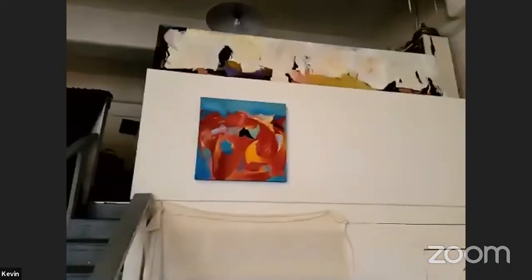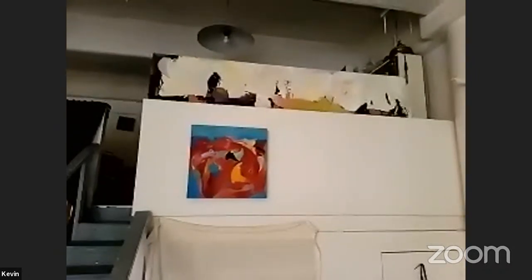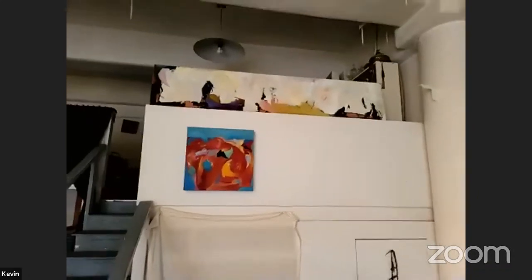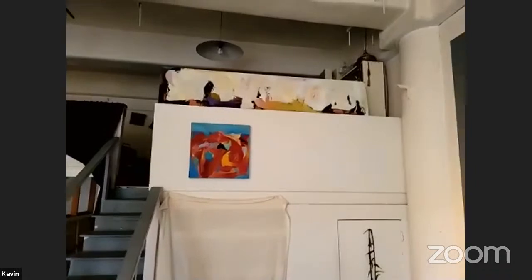I do some smaller pieces occasionally, like that 24 by 24. The one on the very top is an older work that I worked on for over 10 years, on and off. And it also equals 9. It's 18 inches high by 90 inches wide.